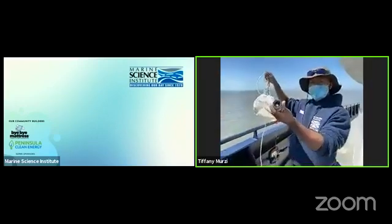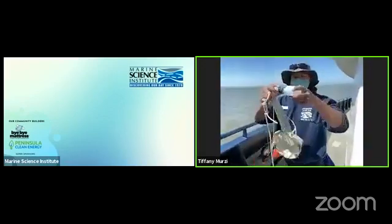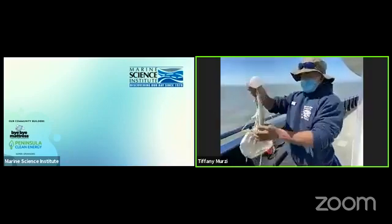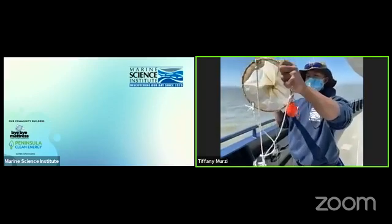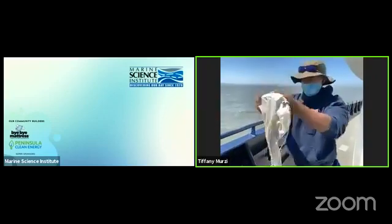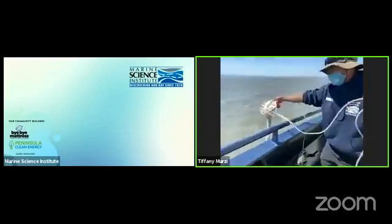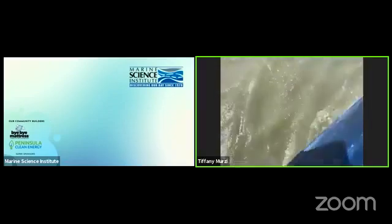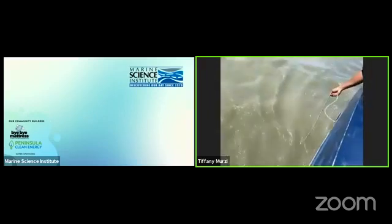You can see that there's a hole right here. This hole is going to be where our collection bottle sits. So it's going to go ahead and screw in nice and easy into the bottom right here. Now when the water goes through the net, all the things in the net are going to get filtered, and then they're going to collect in our little collection bottle right here, right? So now we're going to go ahead and lower it down into the water. As you can see, it's a little windy, so we're going to try to hopefully keep it at the surface right there.